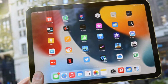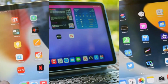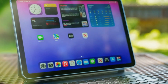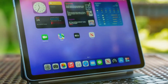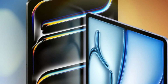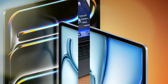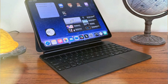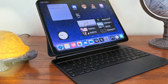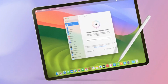Unboxing. What's inside the box? Apple sticks to its signature minimalistic packaging. When you unbox the 11th gen iPad, you'll find the iPad itself, available in blue, silver, and pink, a 20W USB-C power adapter, a braided USB-C charging cable, standard documentation, but no Apple stickers this time. While Apple has maintained a clean and simple packaging design, they could have optimized the box size even further. However, let's be real. Nobody is buying an iPad just for the box.